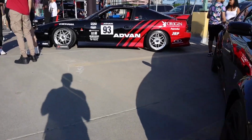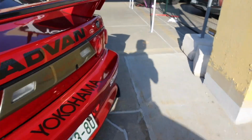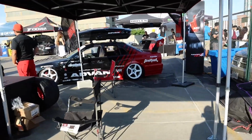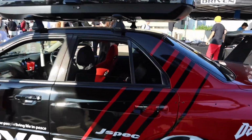All right, boys, we're out here at Driven. Damn, 240? That is pretty fire, man. Look at this. Then the R34 over here, twinning. This is right-hand drive too. Baby seat in the back. Yeah, that's clean.